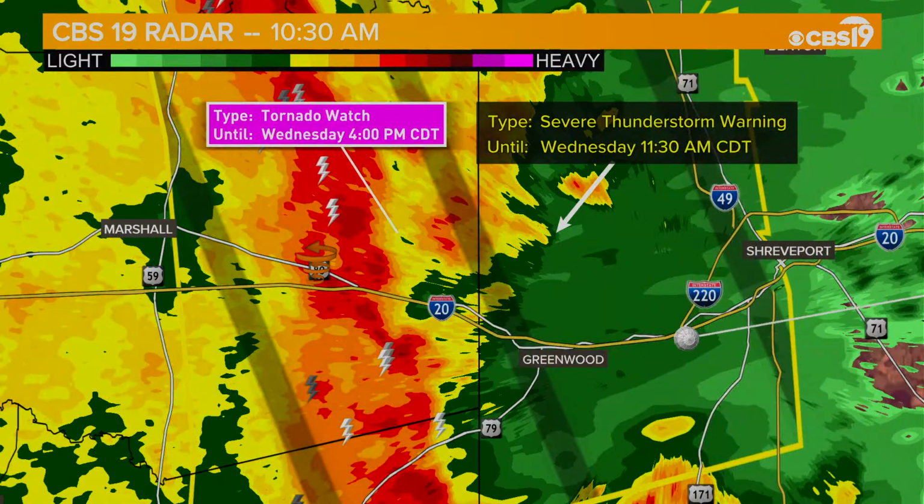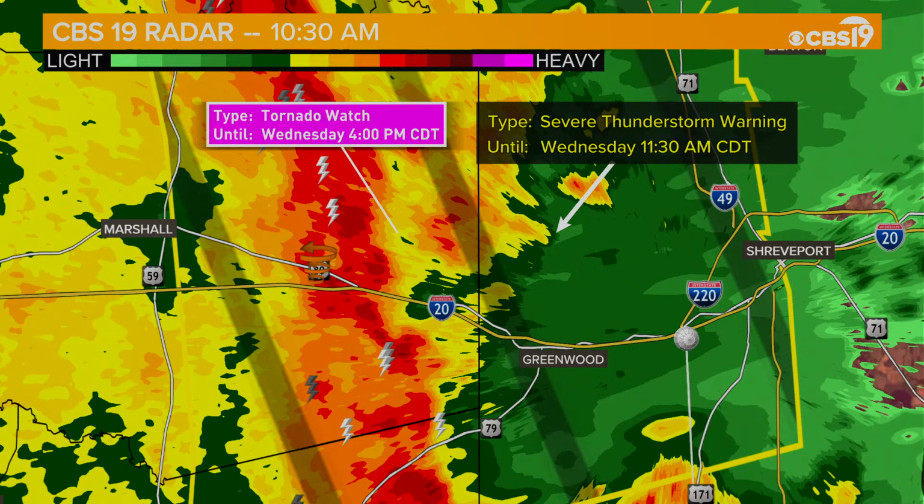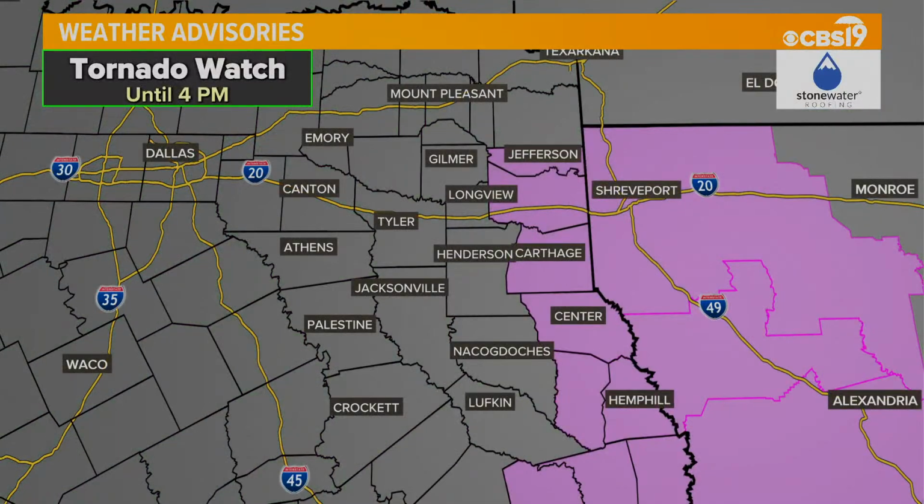Excuse me. As far as here, I'm going to throw this into play mode, so we can access our palettes. And again, tornado watch is in effect.